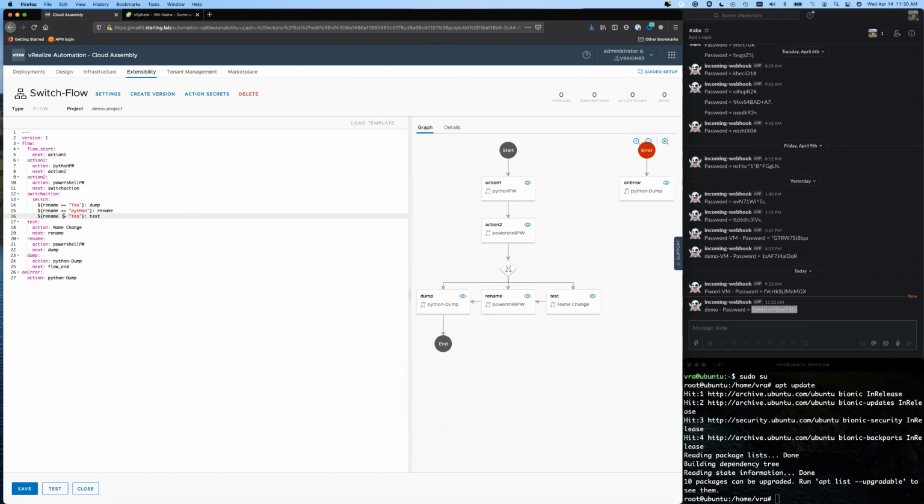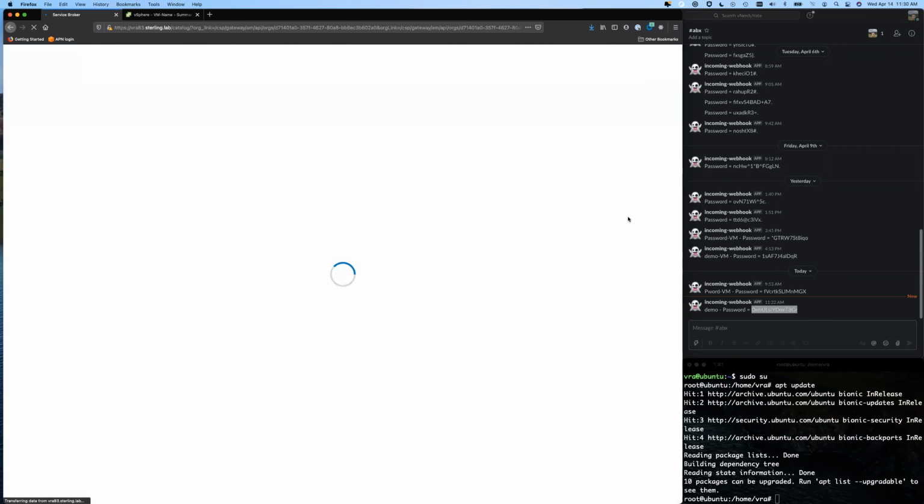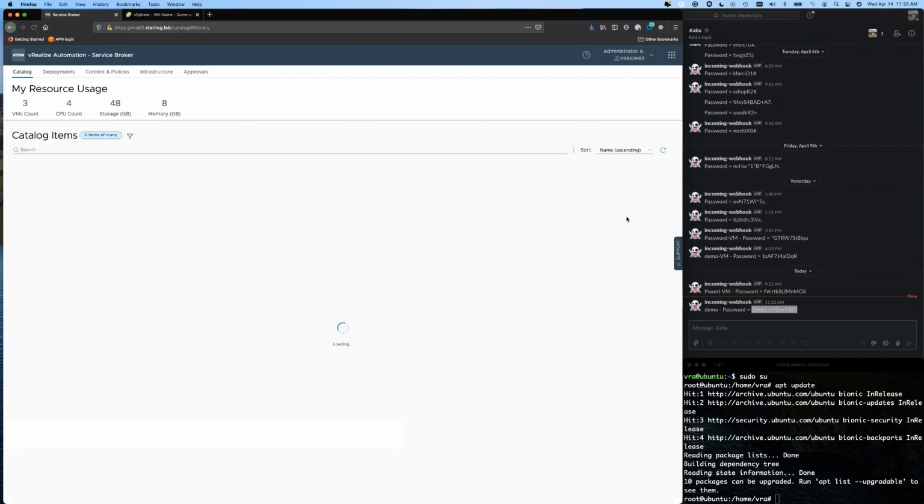And then we do have one more question. It is, can you use ABX as its own catalog? Oh, yeah. So let me hop over here to Service Broker. Service Broker is what holds all of your service catalogs. This is where you basically have the information. It's where we started out the live demo. This is where users log in and actually request resources through vRealize Automation.